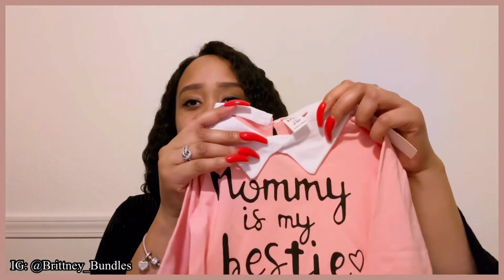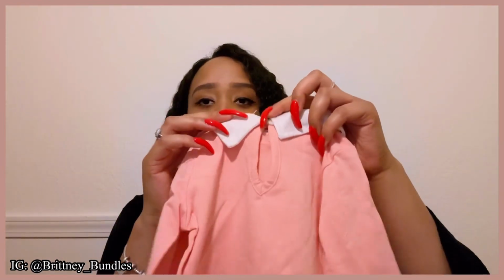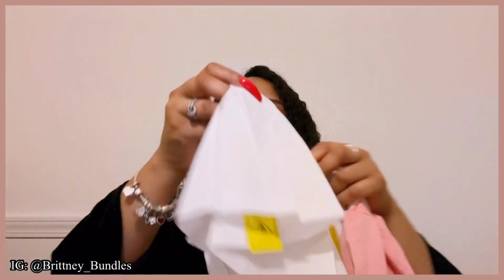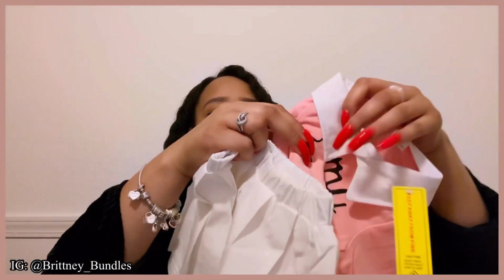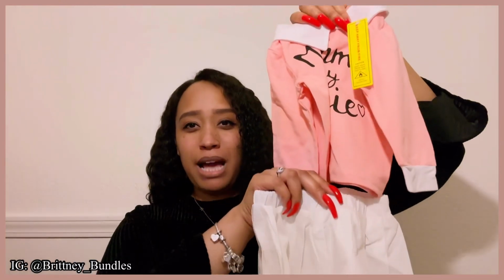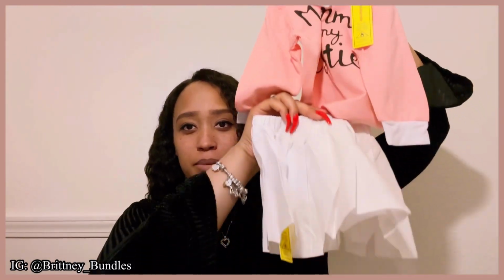It has the nice collar that I like. It has the button in the back. And then it's a white skirt that comes with it. So I thought that was cute. Didn't really have an event or a place in mind to wear this, but it was just really cute, so I decided to get it. Why not? Everything on the Shein website is reasonably priced. I don't think any of the outfits cost more than $20. I don't have the prices memorized, to be honest, but like I said, I ordered from the pre-Black Friday sale, so I got a deal anyways.